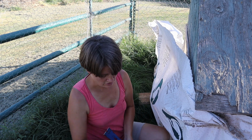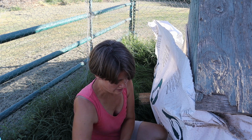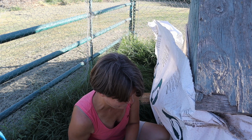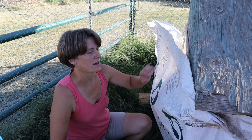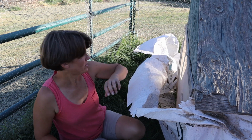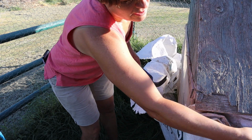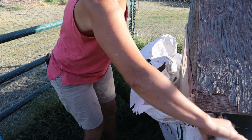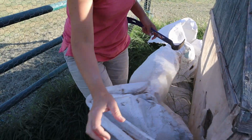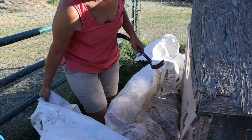Well, that one didn't take the screw out, so I might have to have Brent bring his drill out and get that out. Because that's not coming out easily. But I think this will come out now. We're just over the nail, so it's getting our screw. Oops. Sorry about that.